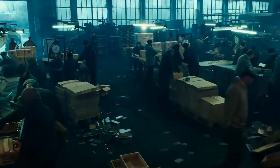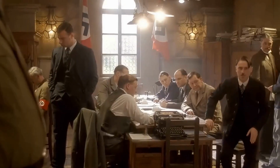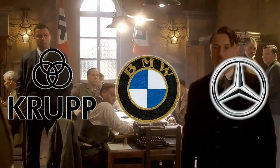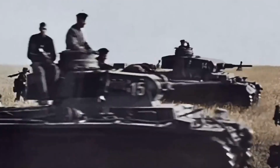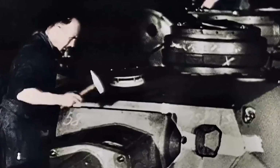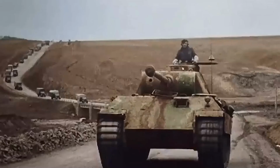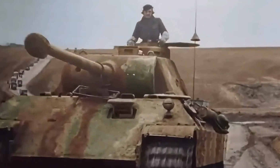At the same time, the German industrial sector accelerated the development of new tank models. Hitler directly pushed German industrial giants like Krupp, BMW, and Mercedes to participate in tank development and production. Through extensive tactical exercises and technical testing, they continuously improved tank designs, making them better suited to the demands of rapid assault tactics. During this period, Germany's Models 1, 2, 3, and 4 tanks were gradually produced and came off the assembly lines. Tank performance gradually improved, with stronger firepower, armor, and mobility.